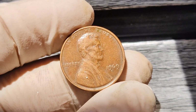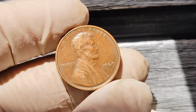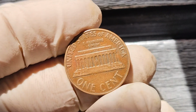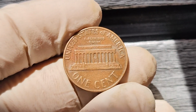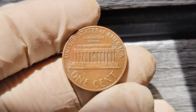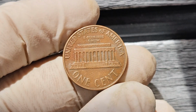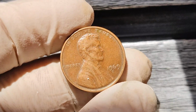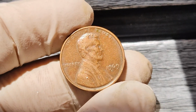So, how do you know if you've got the real deal? Well, aside from the doubling effect, a genuine 1969 double die penny should also have the Denver mint mark clearly visible below the date. If you think you've got one, don't rush to the nearest pawn shop, get it authenticated by a reputable coin grading service like PCGS or NGC. Trust me, you don't want to sell a $1 million coin for a couple of bucks. That penny in your pocket could literally be worth a fortune. And if you find one, don't be like Dave, get it verified before you do anything crazy.